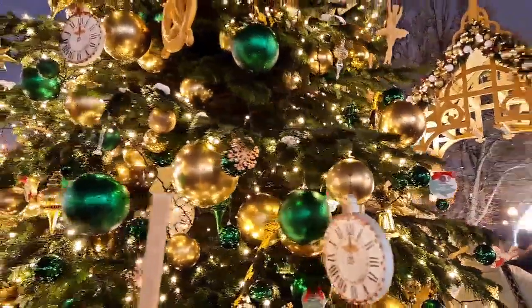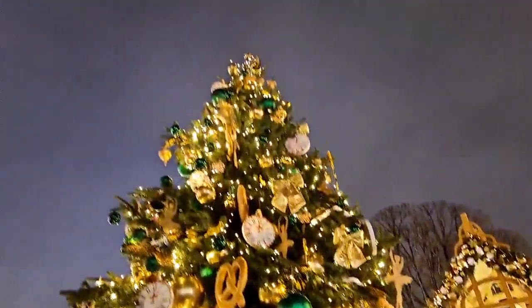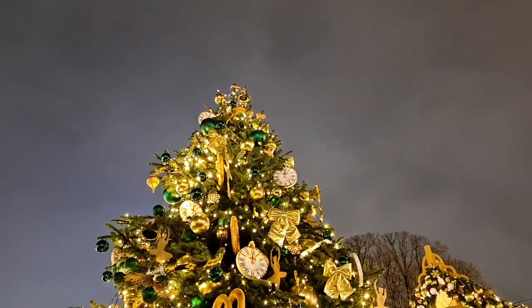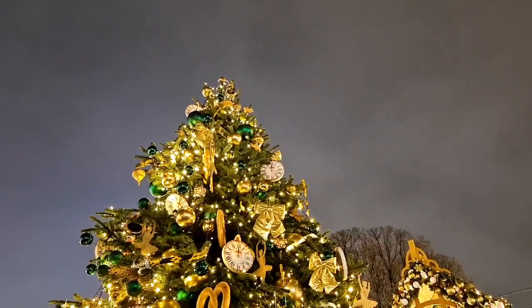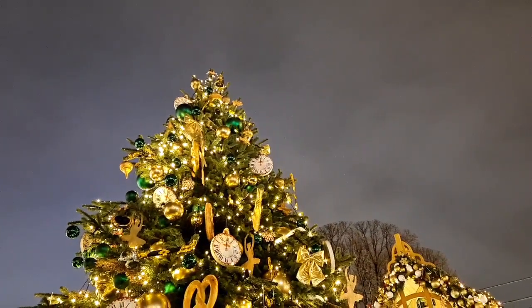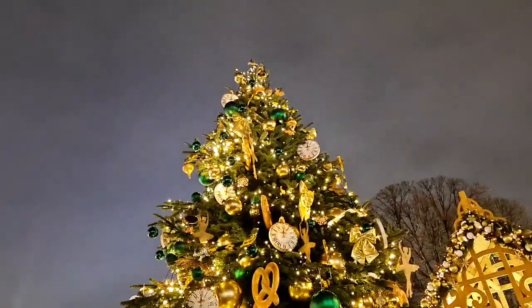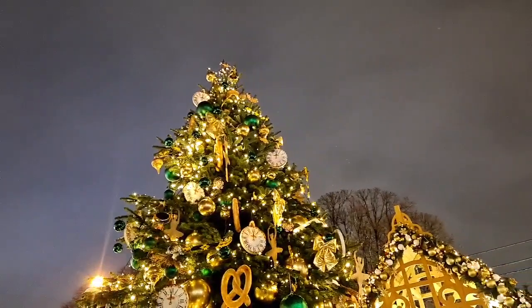So I'm showing you another Christmas tree. In this market, we have several Christmas trees. Does the sign read "Progress the Motherland"? No, and I'm not sure which sign. But well, where was it? If you took a postcard, you can share it with me.